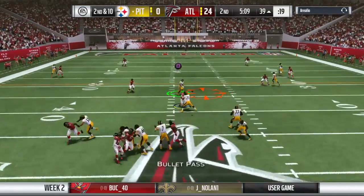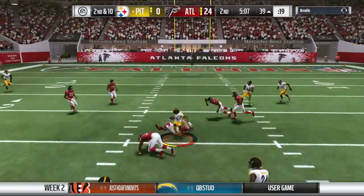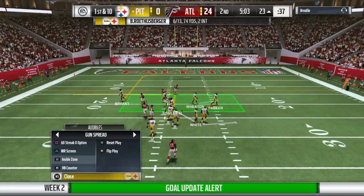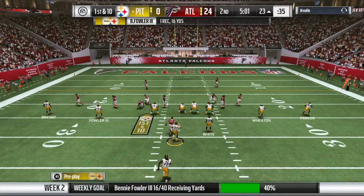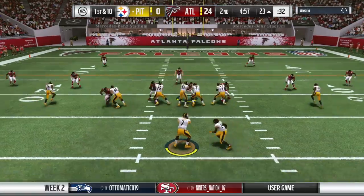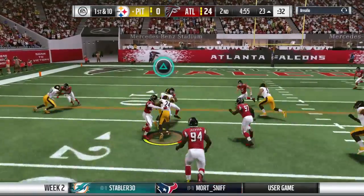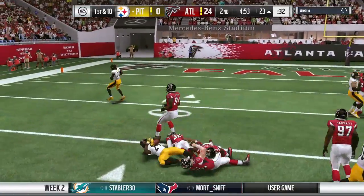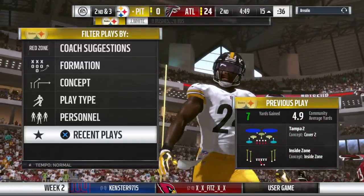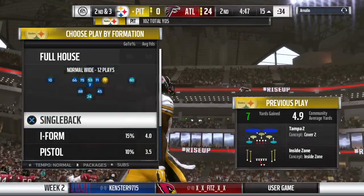Again on 2nd and 10, it's Roethlisberger. Over the middle this time to Fowler. And brought down, but not before they're inside the 25. They hit that crossing route really well. Excellent timing, puts it right on him, and he keeps running. Yeah, turned it upfield for good yardage. And he'll keep it moving down to the 15-yard line. A solid run on 1st down. Gain of 7 leaves him with a 2nd and 3.